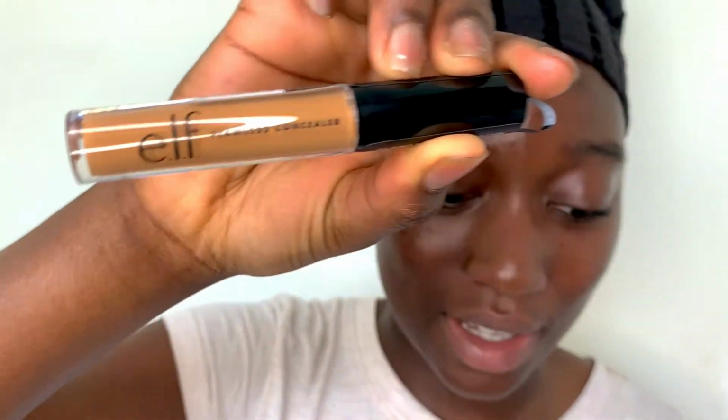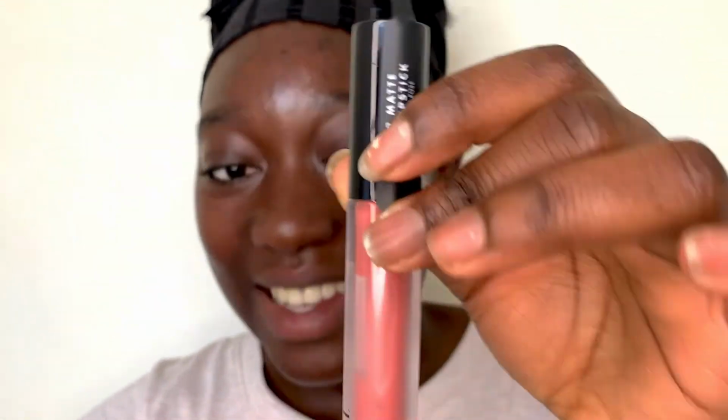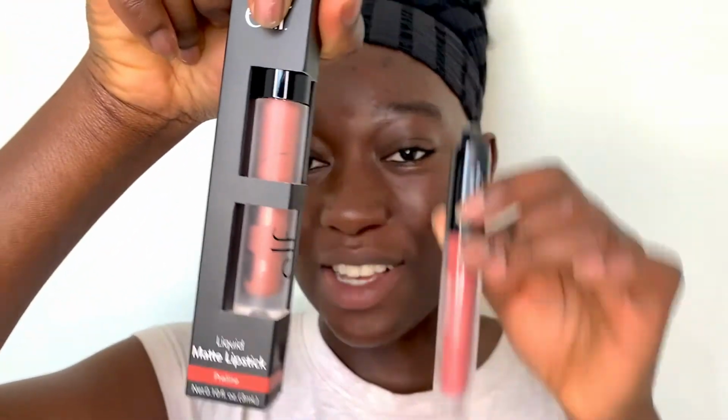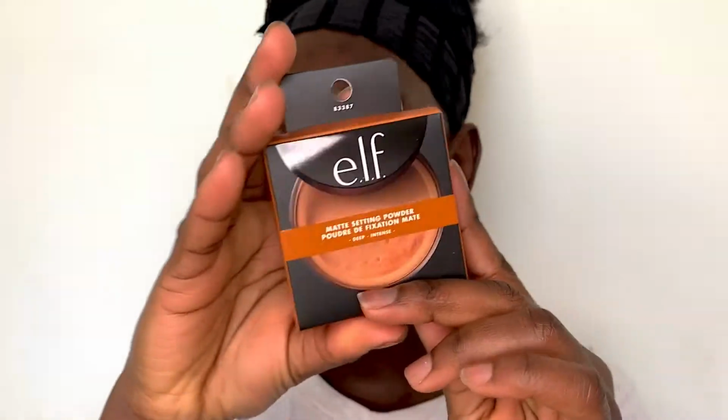Oh no, actually this one is a concealer. I didn't notice until I read it. This is a concealer and this one is definitely a lip gloss. And this is the other lip gloss guys. Yeah, so these two are the lip glosses. And I've got the concealer guys. This is the concealer, not a lip gloss. It says on here, it says flawless concealer. This is it. And I also got a setting powder guys.